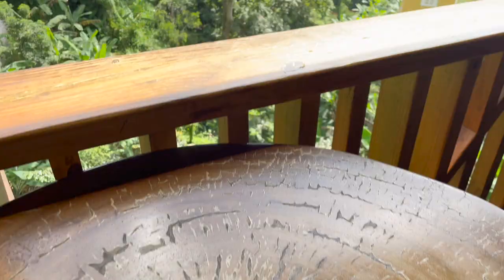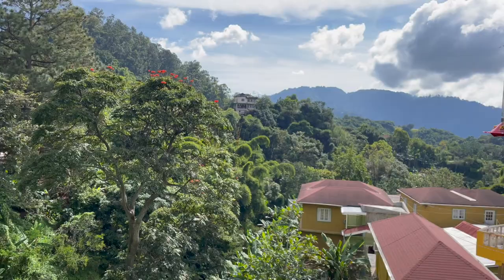Morning. And this is the view. Bird feeder right there. And thing. So yeah, this is the view. Wow. Wow. See mom over there, run adventure.